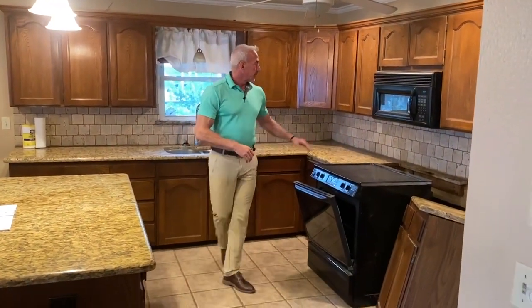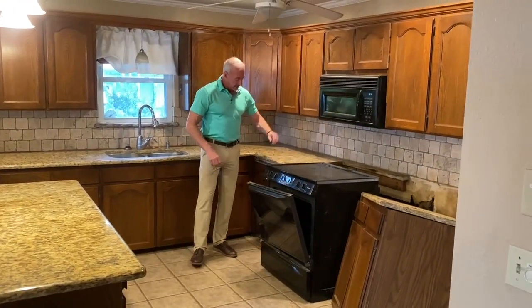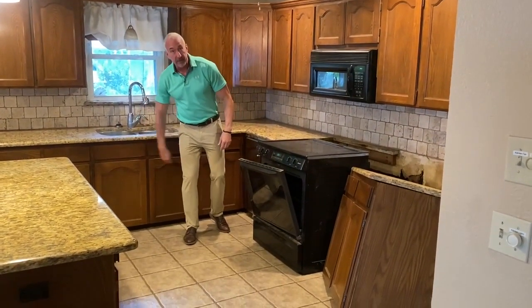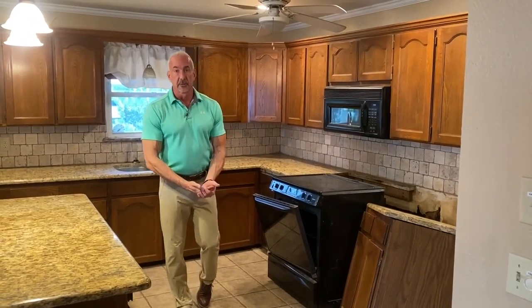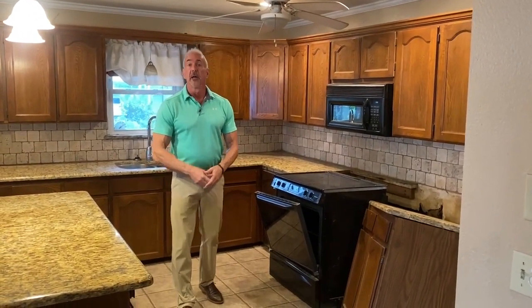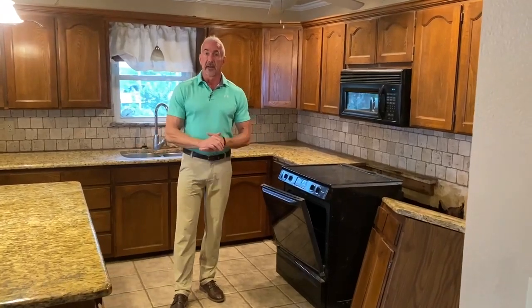If we go with everything above here, it's solid, but everything below here has the water damage underneath. So the cabinets need to be replaced. It forces us to do the kitchen, but gives us the opportunity to really update the dated things that we have here.